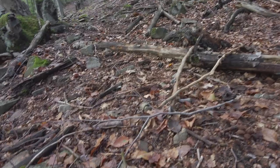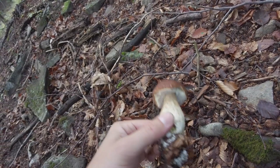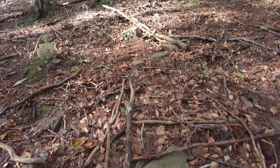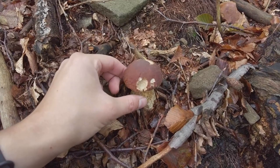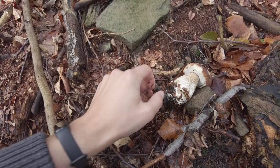Here I have one more cep. Very nice. I decided to climb this steep side of the hill and what a nice surprise here. Almost perfect shape of a Boletus edulis. Beautiful.